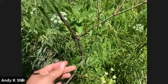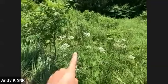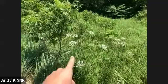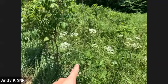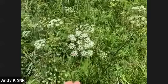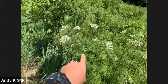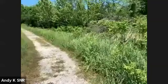So this is water hemlock. This is related to poison hemlock, and both species are extremely toxic. I'm going to make sure I wash my hands after this, but please be mindful of this plant. Water hemlock is beautiful, but just know that this is one of our most poisonous plants we have here at the Nature Reserve. Don't eat it. All right.